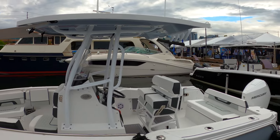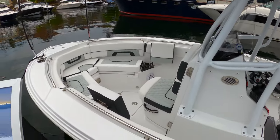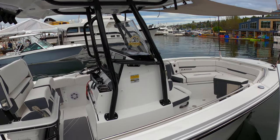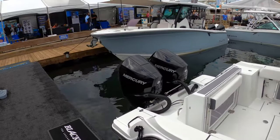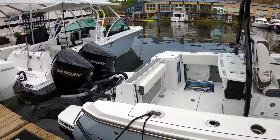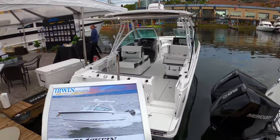I used to think that you needed two motors in case you have a problem with one, you have a second one to get back. But after doing more research, I found out that a lot of times when you have a problem, it's going to be a problem that's going to affect both motors. And not only that, but if you're buying a brand new boat, the motors are so reliable nowadays that you're going to be fine.